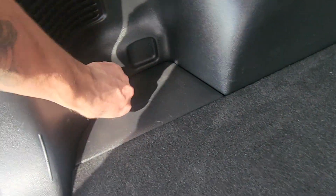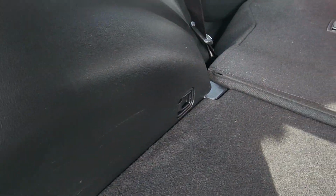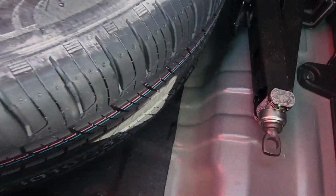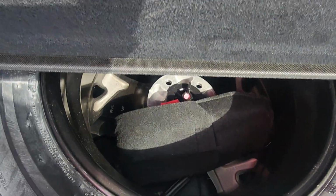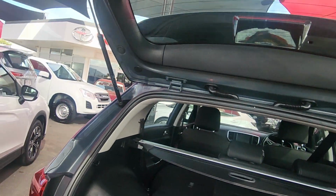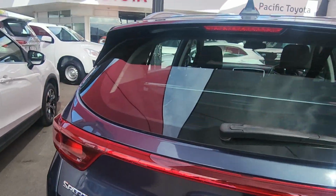Tie-down points all through the back here too, so a little one there, up in the corner there. So here's the sides, 4 little tie-down points. Got a spare tyre in the back, so pretty much brand new as well. Jack, and your tools all through the inside. So not too bad at all.